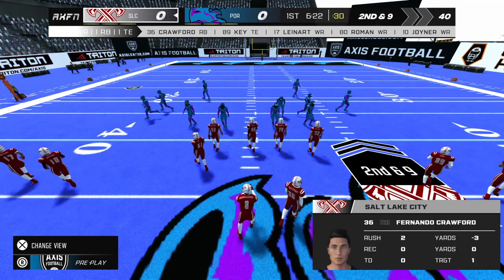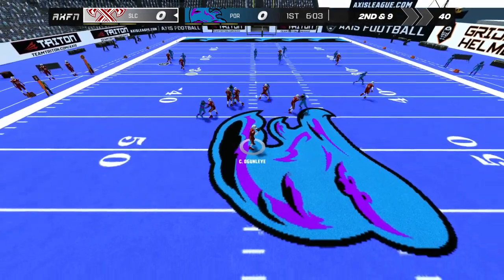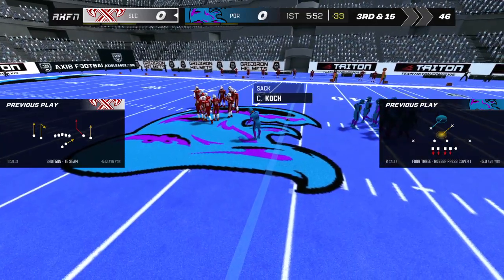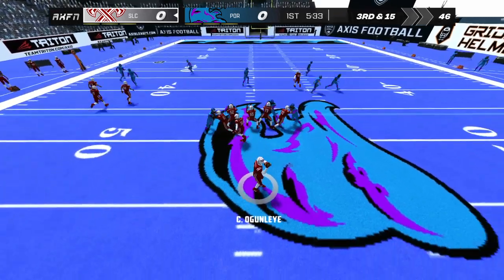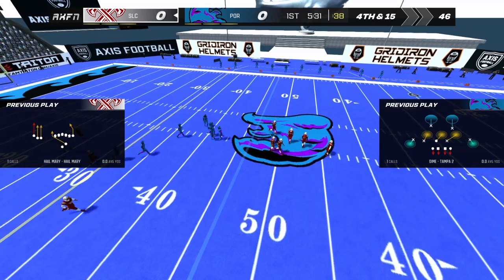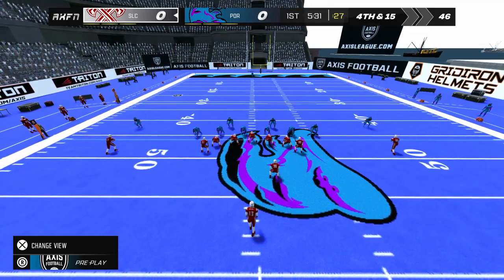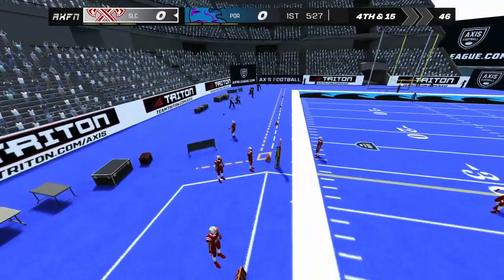Lining up on second down. Dropping back. He is sacked in the backfield by number 69. Third down. Third down and long. Number 8, dropping back. And he can't reel it in. The away team comes out in punt formation. Go! Number 13, on the punt. The punt lands out of bounds around the 31.